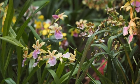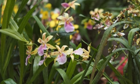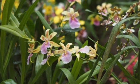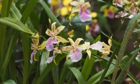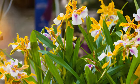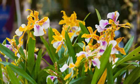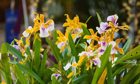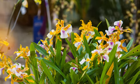Since it's a hybrid, Miltonia Goodale Moyer doesn't grow naturally, but it inherits characteristics from both Miltonia and Miltoniopsis. This means the species prefers moderate light, high humidity, and cooler temperatures. It thrives best in environments where temperatures range from 59 to 77 degrees Fahrenheit. It's easier to grow than many other species, making it perfect for beginner orchid caretakers.